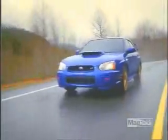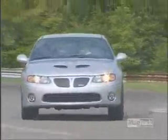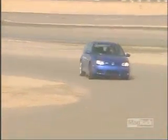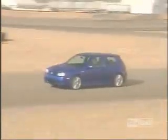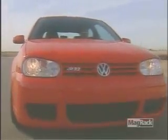Now, this would probably compete against something like the WRX STI or the Mitsubishi Lancer Evo, maybe even the Pontiac GTO. Those are all like amped up versions of an already sort of sporty car, but this is a German take on that, and you get a lot of performance for the money, but more importantly, you get this uniquely German feel to the car that you just don't get with the Japanese and American competitors.